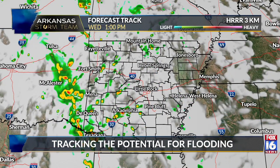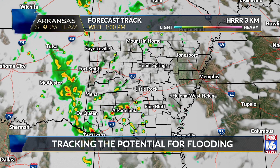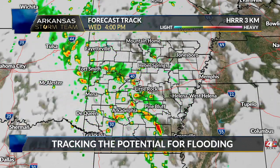And that matches up pretty close to what satellite radar imagery looks like. That's one of those things we always have to monitor. If it matches what's happening in real time, it's probably got a pretty good handle of what's going to be taking place later on.